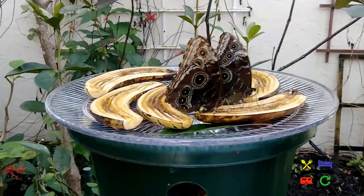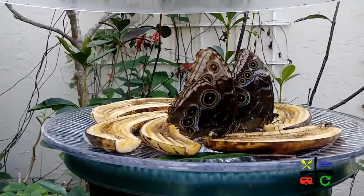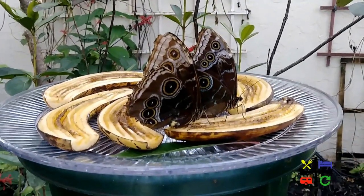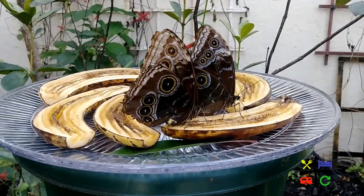These are called owl butterflies because, as you see, they look just like owl eyes. And they're here munching on the banana. How delicious is that?